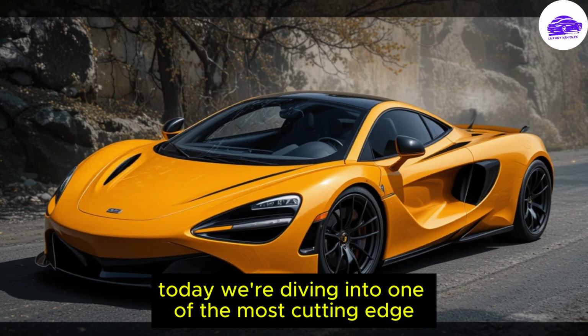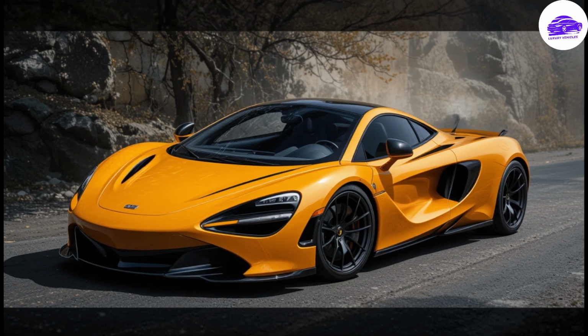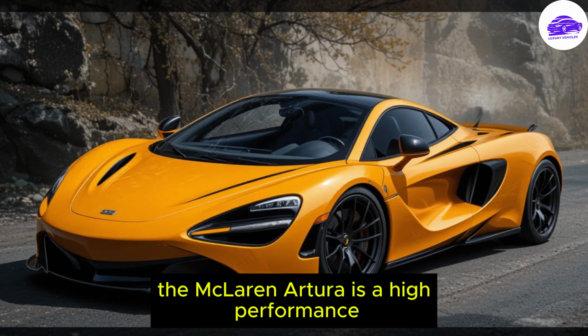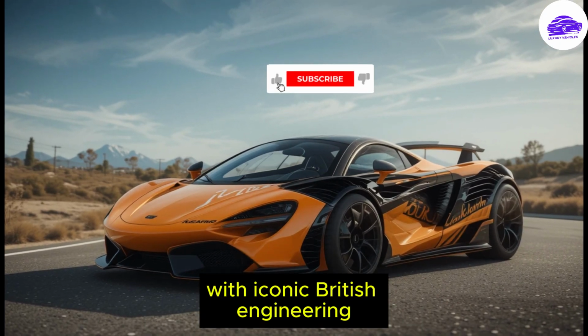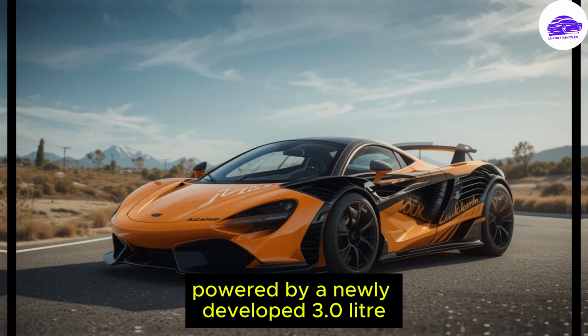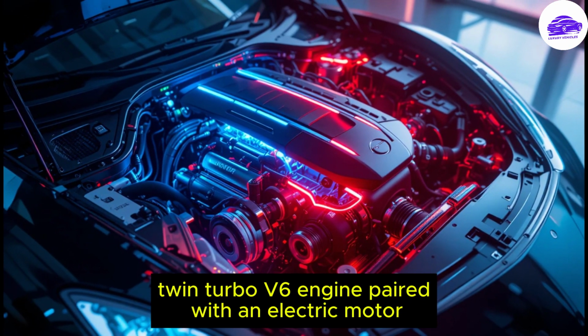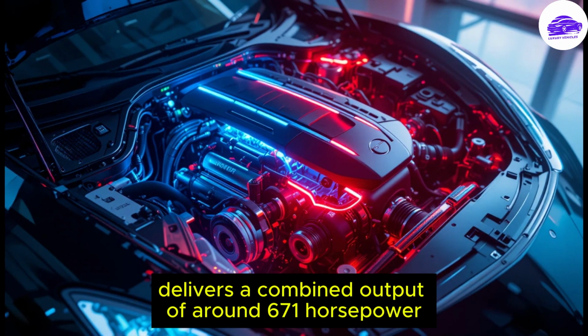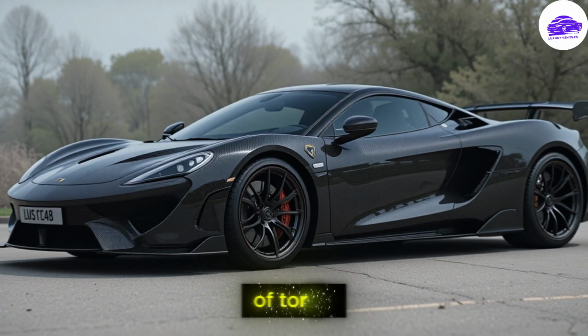Today, we're diving into one of the most cutting-edge hybrid supercars on the planet, the McLaren Artura. The McLaren Artura is a high-performance hybrid supercar that blends cutting-edge technology with iconic British engineering. Powered by a newly developed 3.0-liter twin-turbo V6 engine paired with an electric motor, the Artura delivers a combined output of around 671 horsepower and 531 lb-ft of torque.